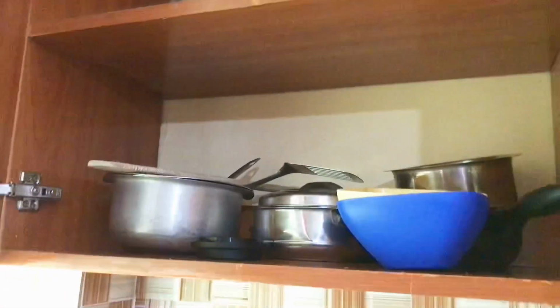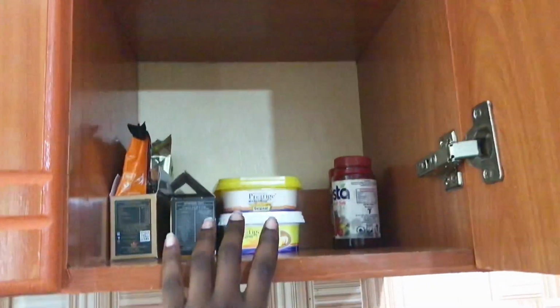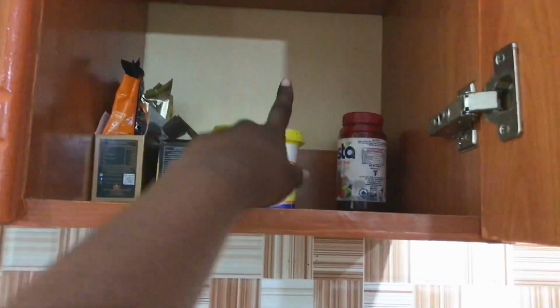So I put my kitchen utensils. Here is where I put the pots, and then up there are plastics, the storage ones. And then here I put a small coffee station, like a breakfast section. So I have my coffee and my tea. There's Blue Band, there's Zesta. More coming. I haven't done shopping for the month. More plastics.